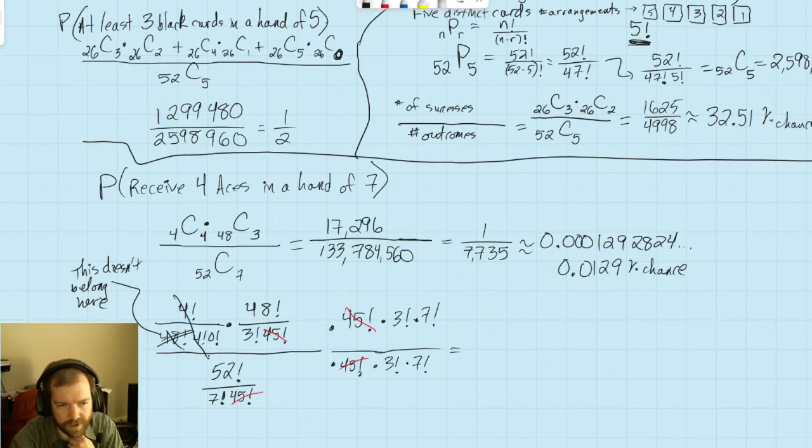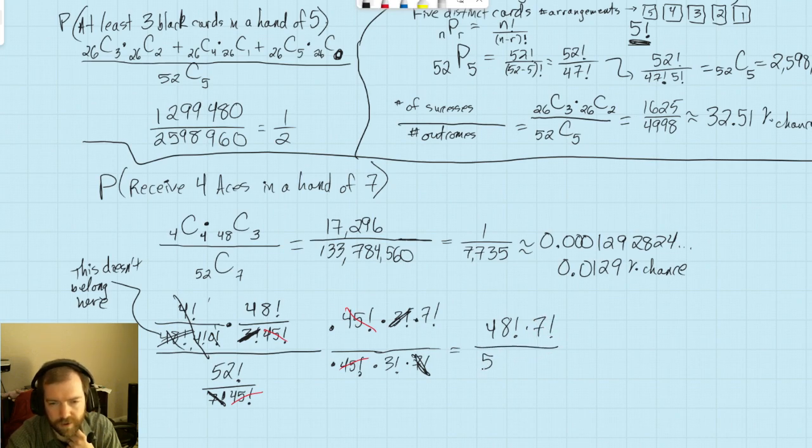Alright, so then this again is gone. This is just 1. This is 1. 3 here with a 3 there. 7 factorial with this 7 factorial. So 48 factorial times 7 factorial divided by 52 factorial by 3 factorial. End up getting rid of all this, and then this ends up being 7 by 6 by 5 by 4. This ends up being 52 by 51 by 50 by 49.